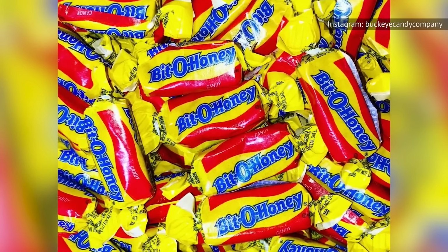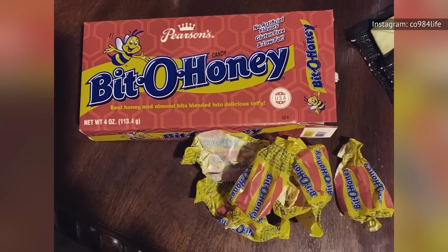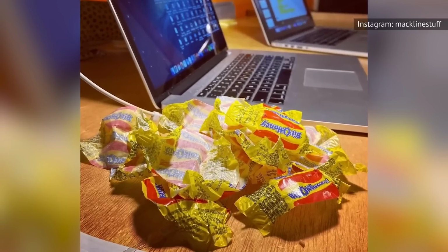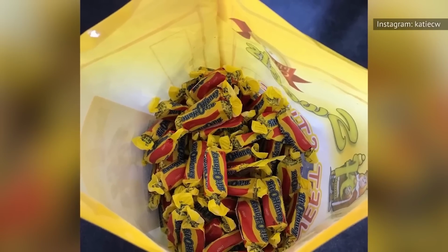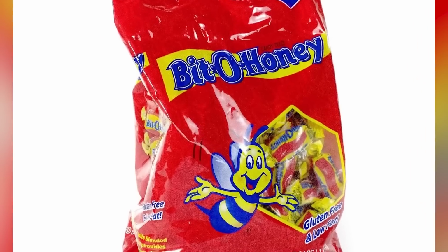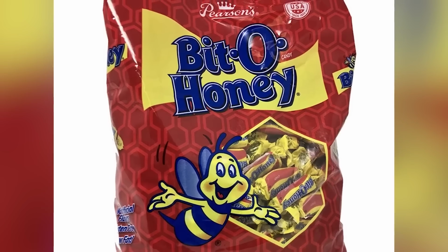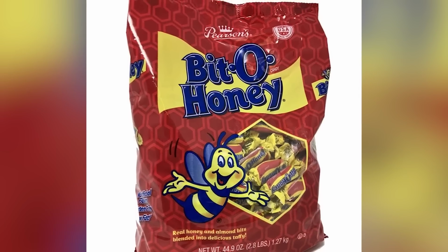Over time, the brand started making smaller, individually wrapped pieces that were similar to other wrapped taffies. Over the years, Bit-O-Honey's parent company has changed hands several times, and these days it's made by the Pearson Company. You're not very likely to find these bee-emblazoned candies in the average supermarket or drugstore nowadays, but Amazon sells big 44-ounce bags if you've got a hankering for the old-time treat.